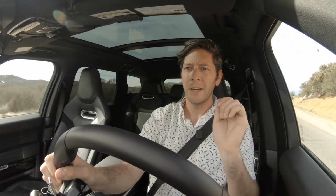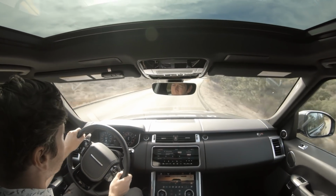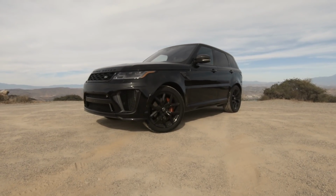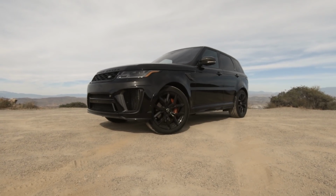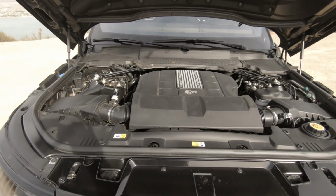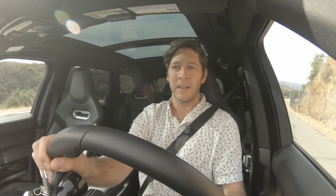Or you could play on this end of the spectrum, the monster end. This is the Range Rover Sport SVR. And that means it is a badass truck. And that is because it has a supercharged 5-liter V8 engine under the hood, and it's been tweaked since it was introduced back in 2015. Used to make 550 horse, this one now makes 575 horsepower and absolutely ridiculous noise.